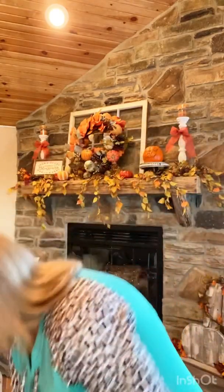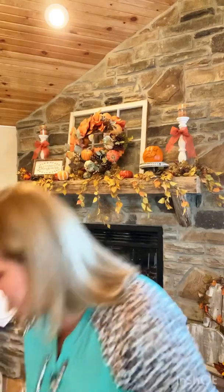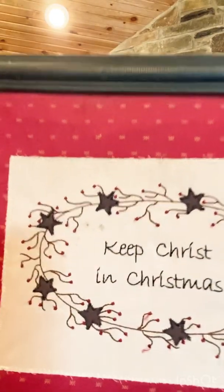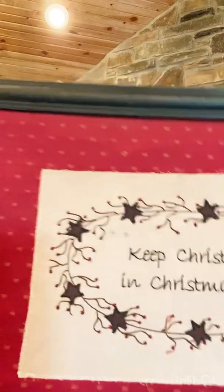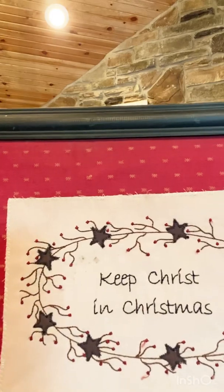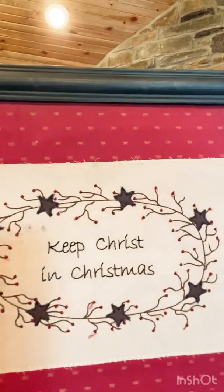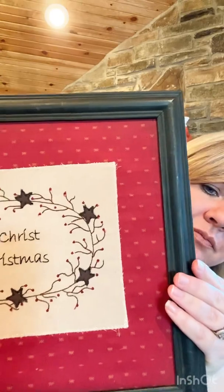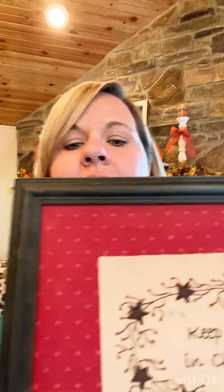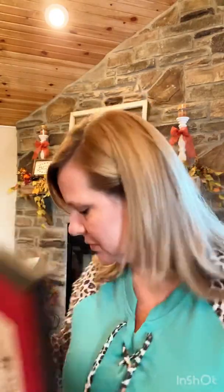One of the first things that I was able to find there was this pretty picture here. It's a Christmas picture, and this was $1. It is stitched, and I don't know that it was hand stitched, but this is fabric, and it says "Keep Christ in Christmas." I thought that was really pretty. And then the frame is wooden. So for $1.